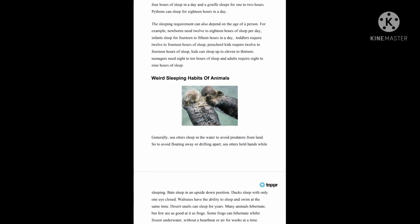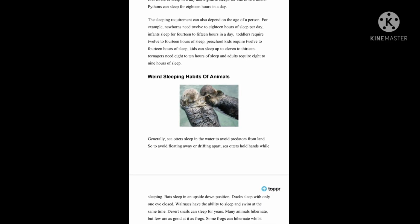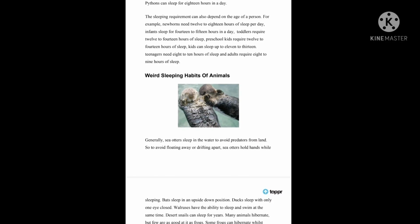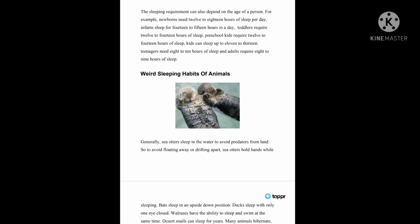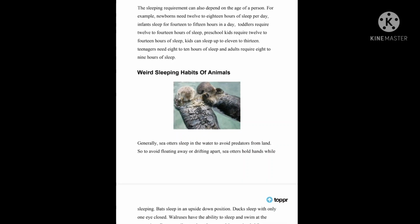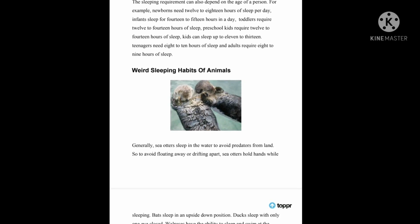4 hours of sleeping in a day, and a giraffe sleeps for 1 to 2 hours. A python can sleep for 18 hours in a day. The sleeping requirements can also depend on the age of the person. For example, newborns sleep for 12 to 18 hours per day. Infants sleep for 14 to 15 hours a day.